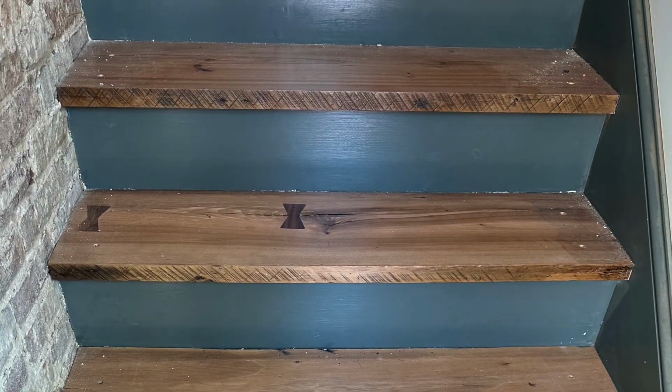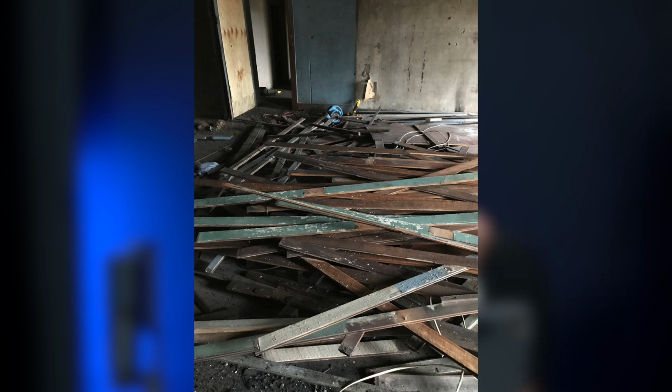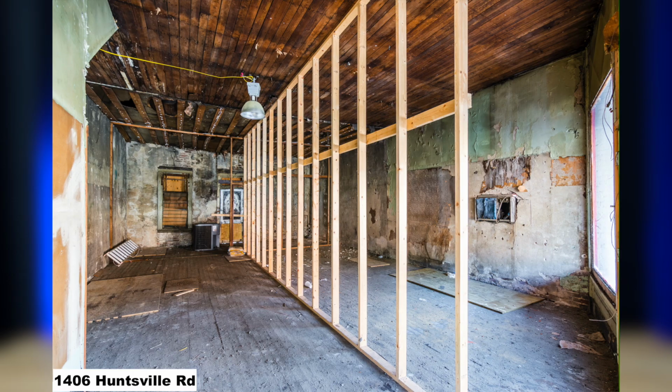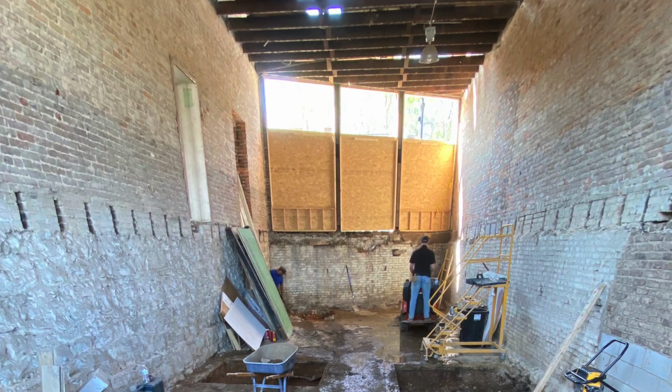So what we did initially, we cleaned the buildings out. There was so much trash, debris, and just rotted material from a roof leak that we had to pull out. We cleaned the building out completely, okay? And then we basically started over with nothing but the brick walls of this structure. That's all that we kept.